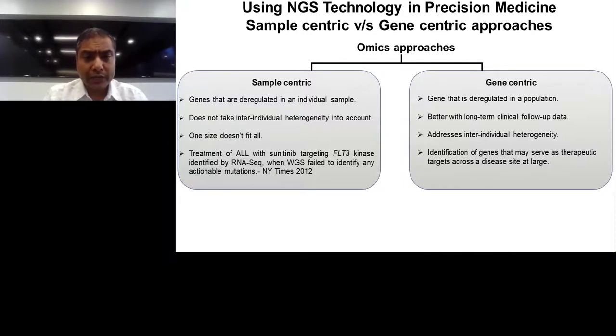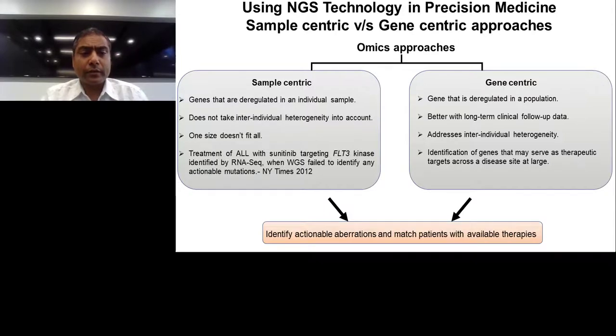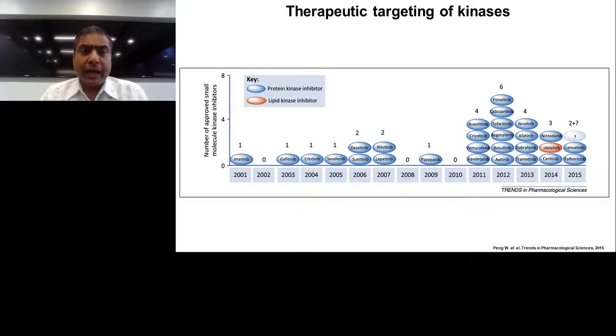But whatever the approach is, the goal is simple. The goal is to identify actionable aberrations and match those aberrations in patients with available targeted therapies. And when we speak about targeted therapies, kinases are one of the most actionable classes of therapeutic molecules. And we have seen many success stories of different kinase inhibitors in clinics across the disease sites.